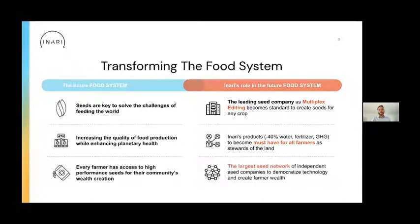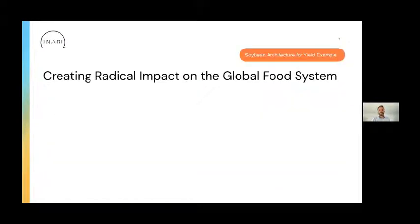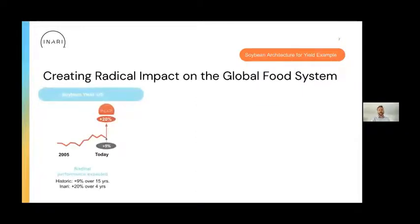And seed companies, of which there are not that many left, right? I'm just going to rapidly go through those slides because I want to get to the other bit on the data. So the impact that we want to make is increasing yield.